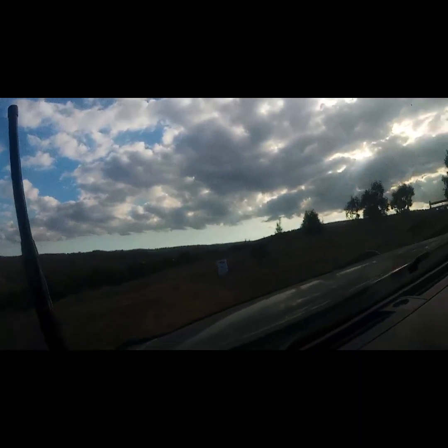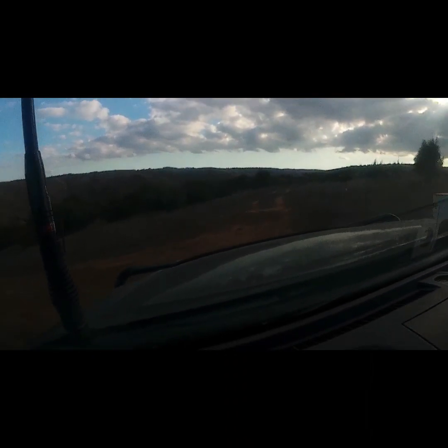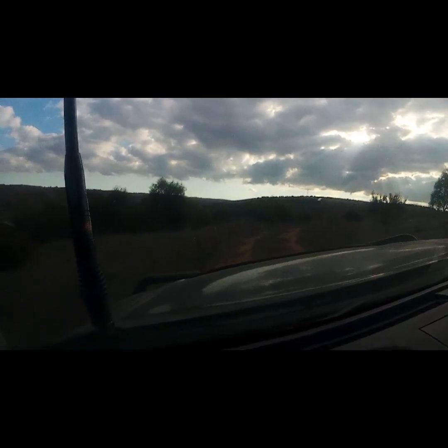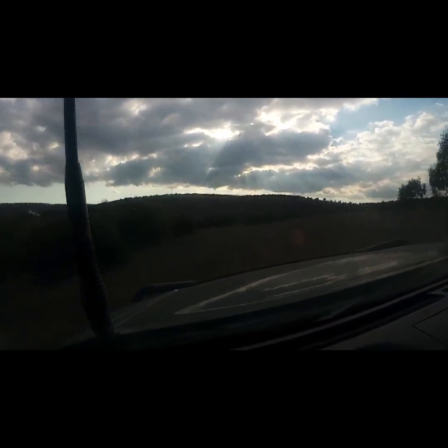So this is track W5, which links up with W4, and that's where we just came from, I think. We'll keep going along here, I think. Again, it's not something you're going to just floor your car through.